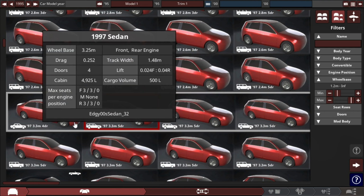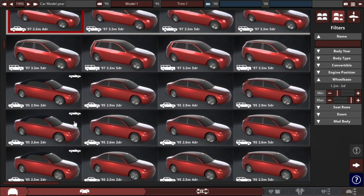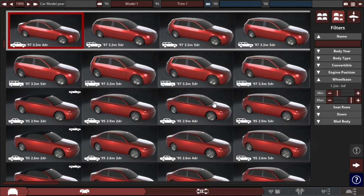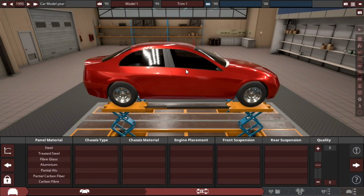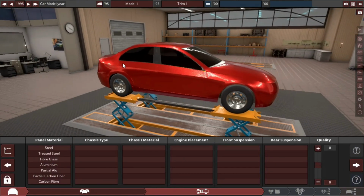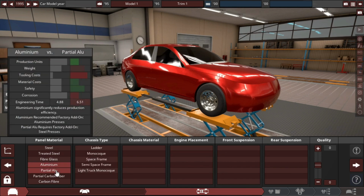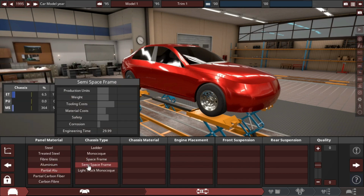I think this is the biggest one, 3.3 meters. It's the biggest one I can find anyway. All these are smaller, so I don't want them. We gotta get the biggest thing possible. It's gotta be over-engineered as heck. Panel material, it's gotta be, I don't know, aluminum, maybe? Partial aluminum? Actually, no. Partial aluminum is safer, so let's see.